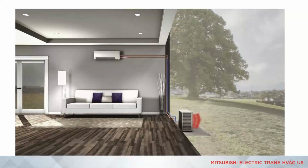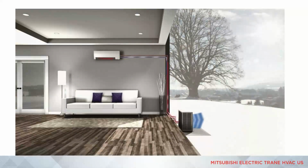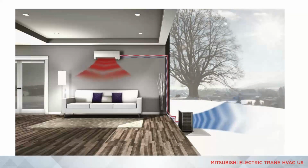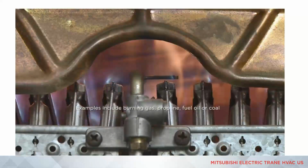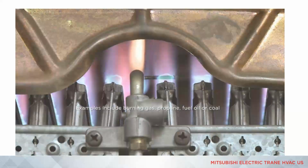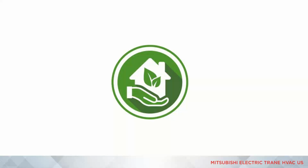In summer, air conditioning is produced when heat energy from inside a home is absorbed by the system's refrigerant and transferred to the outdoor air. In winter, the refrigerant cycle is reversed, and the system extracts heat from the outdoor air and transfers it inside to heat the home. When compared to fossil fuel burning systems, modern variable speed heat pumps provide exceptional heating performance while being a greener, more environmentally friendly option.